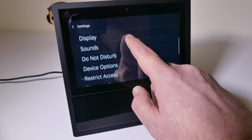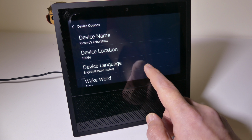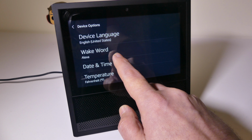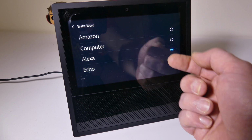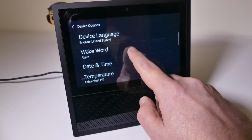And I usually just leave adaptive brightness on, and it works really well. Your device name here, location, languages, and the wake word, you can change this from a couple different things. You can change it to computer or Amazon or Echo, along with your normal wake word. So that's great, and I think they did a really good job.